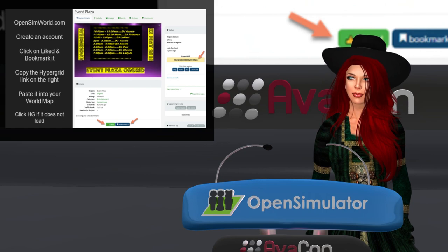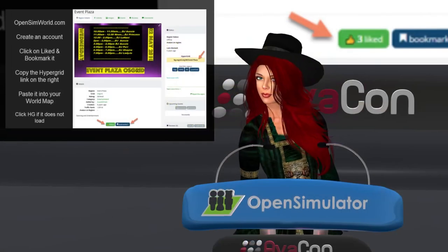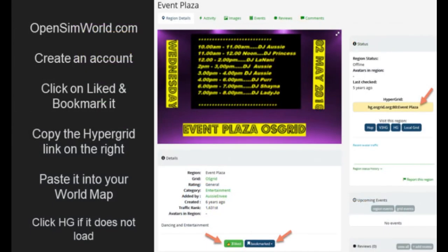I'm just showing you Event Plaza for a moment. We're not going there, so don't start packing your bags yet, right? But if you are new to the Hypergrid, I tend to use OpenSim World or sites like it that give me the Hypergrid addresses. And I use these little cheesy arrows to point out to students what to click. But it doesn't always work out, and I'm going to show you an example of that in just a moment.